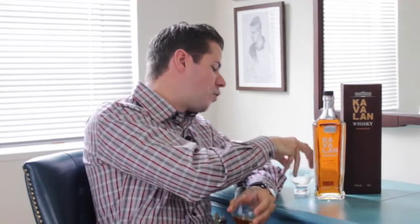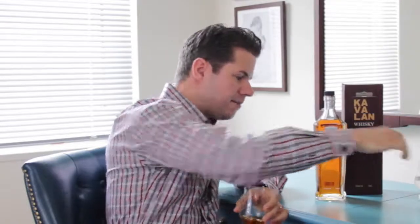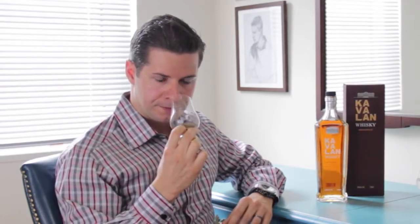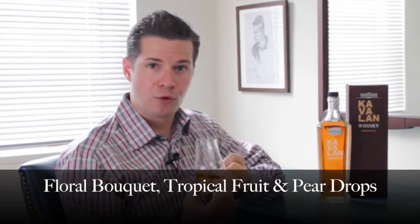I'm going to add a little splash of water. Just a little drop in there. Again, this will just soften this down a little bit. Brings up a lot more of that tropical fruit. A little bit more floral bouquet here as well. Some of that pear notes start to become much more pronounced with a drop of water. So the pressed mango, when you're drinking it neat, a little bit more of that pear drop coming through with a splash of water. On the palate with some water, Slàinte.